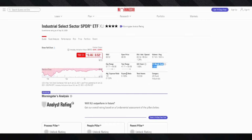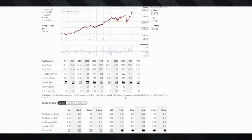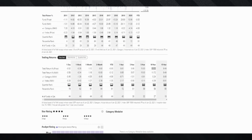A few more things I like to look for are the 10-year return to see what the XLI ETF has made in the past. We can find this in the Performance tab. And scrolling down here, we can see that the 10-year annual return is 11.72%. I would consider this fairly good, considering that the average return of the S&P 500 index fund SPY is 7.1% every year.